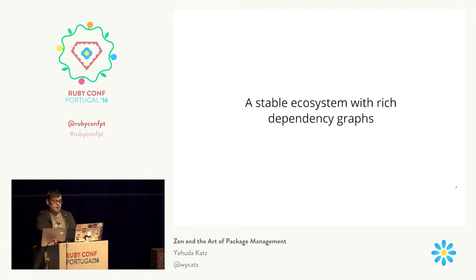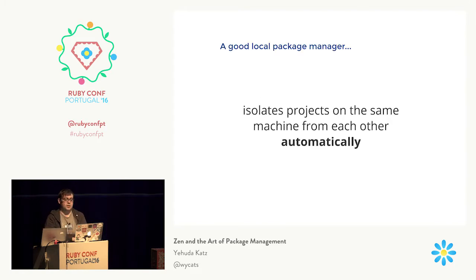Okay. A good local package manager isolates projects on the same machine from each other automatically. I think this is pretty obvious to anyone who's used bundler or cargo or any of these tools that I had on the previous slide. It's obvious that this is true. But it actually isn't true right now about all languages, and it was definitely not true in 2008. So I want to talk about what I mean when I say the isolation happens automatically.